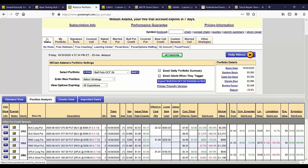So who was next? I believe I said Ravi was next, okay? And Ravi needs a stock repair idea. All right, so he says, Mike, can you throw some ideas to fix the long stock XPEV bought at 24?